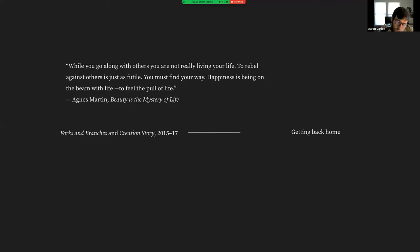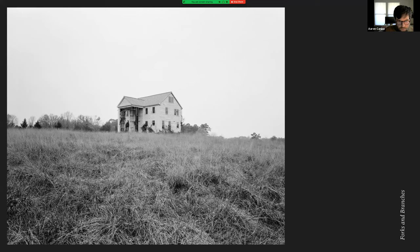Working with almost one lens and one format pretty strictly, this was sort of unassembled works called Forks and Branches and Creation Story. Although these bodies of work are branches essentially of the same fork, they focus on a few different ideas.